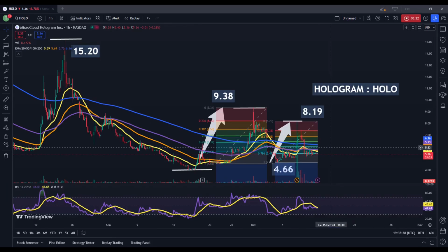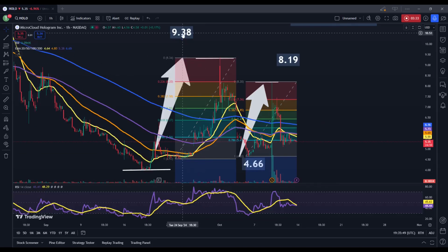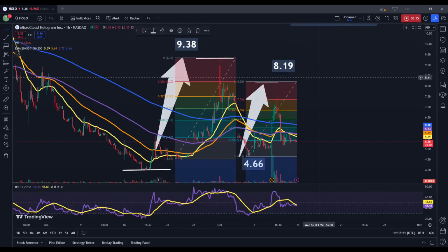So the real issue at this point is, will we see share prices break through support first at 4.66, and then a little bit more right around $4 per share. If we do see that happen, this stock is in major trouble, and they're just going to have to continue doing the same thing.